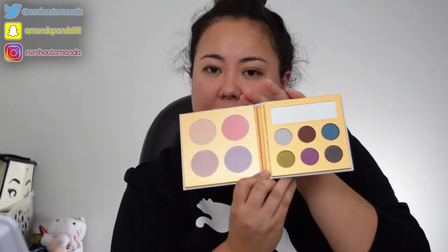The first time I ever tried Pure Cosmetics was through Boxycharm, so it has been a brand that has definitely grown on me, and these look amazing. I'm a huge fan of their eyeshadows and their face products. Oh, also, this retails for $38.